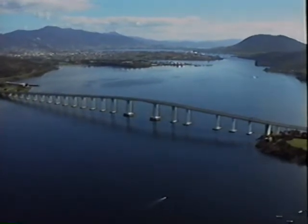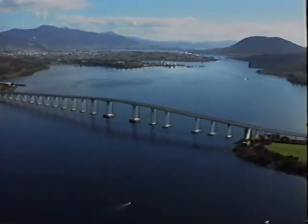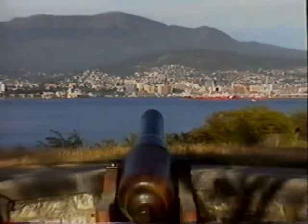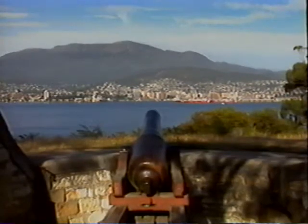The Derwent has almost reached the sea, but not before opening up to become Australia's deepest and second largest port, Hobart, Tasmania's capital city.